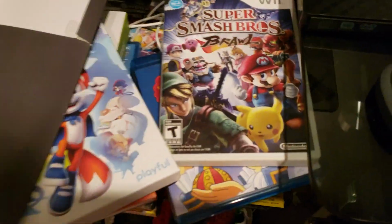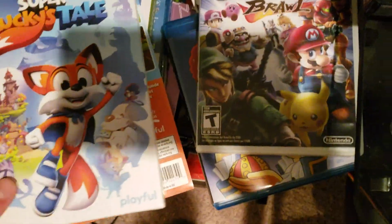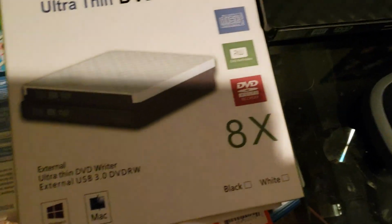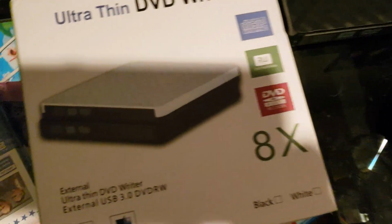Got some games over here and DVDs. I'm not going to go through all of them because there's quite a few. We got Super Slick. I got this game recently. It looked really fun. I still have to download it on my computer. Disk drive for my computer because I didn't have one on it. It's just like to play certain games and watch DVDs on my computer.